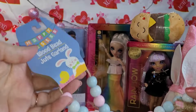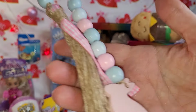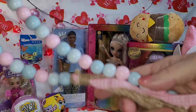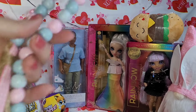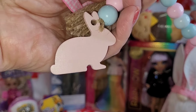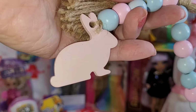I also grabbed this wood beaded garland. It's pink and blue and my colors, and it has a little pink bunny at the end. I don't know what I'm gonna do with it. I really honestly have no idea, but I just figured that it would sell out, and if I didn't grab at least one, I'd probably kick myself, because I just thought the beads were really pretty and I thought that the little bunny was super cute. So I grabbed it. Don't know what I'm gonna do with it, but we'll figure it out together.